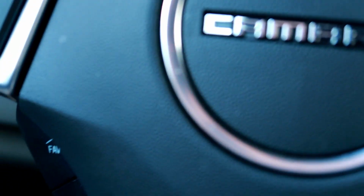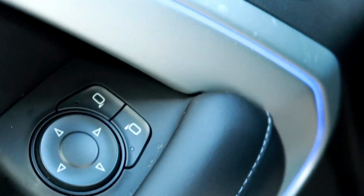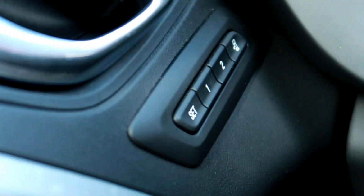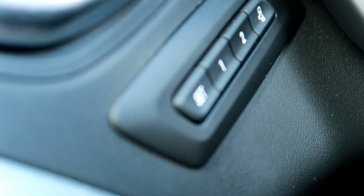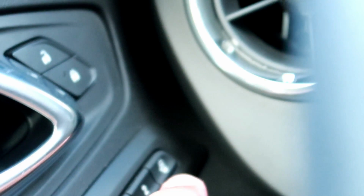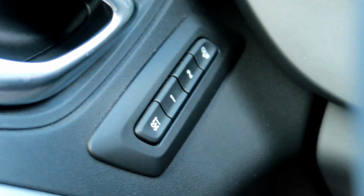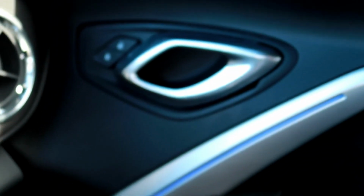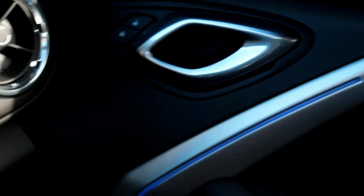But anyway, other than that, on this side over here you have all your controls for your windows, of course, and your side view mirrors. This car does have 1 and 2 as far as memory seating. And then I guess this one can actually, never mind, I don't know what that is. But you've got 1 and 2 memory seating here, and your lock and unlock there. Pretty much the same thing on the other side, other than your side view mirror controls, obviously.